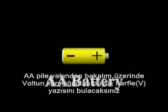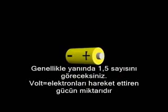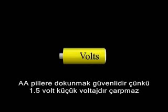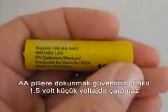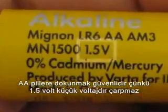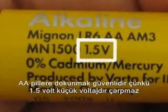Look closely at the side of a typical AA battery and you will find a capital letter V or the word volts, preceded by a number, usually 1.5. Voltage, or volts, is a measure of force moving the electrons. It is safe to touch an AA battery because 1.5 volts is a low voltage, not enough to give you a shock.